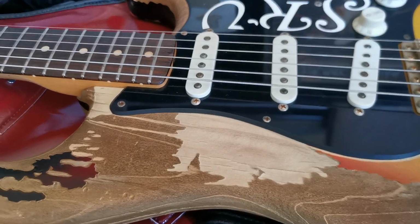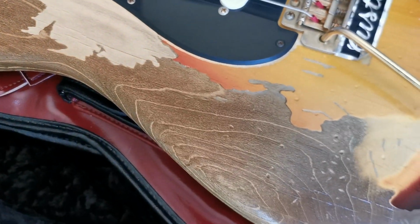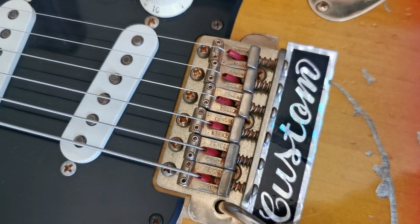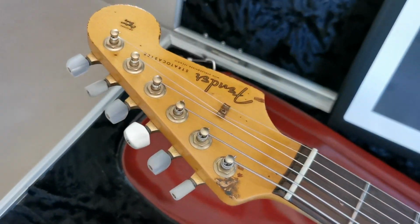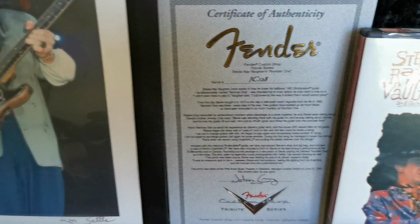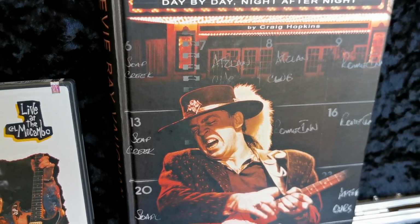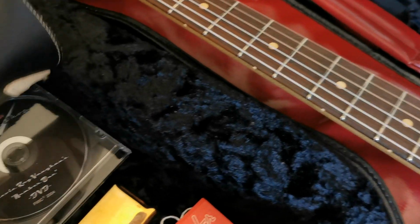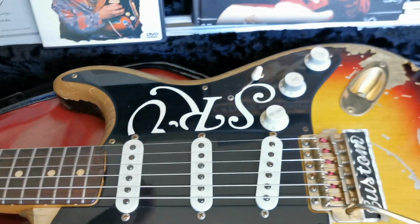The John Cruise number one, modeled after Stevie's number one workhorse. Look at the detail of the aging. Rubber tube, so the strings didn't snap. The cigarette burns, it's all replicated. Fitted with very heavy strings. The certificate, the picture signed, DVD, and as an extra bonus, we will add a Stevie Ray Vaughan book. A signed version, signed by the author. The DVD is here. The strap. The ashtray. It's all there.